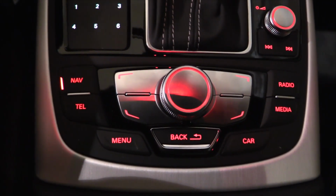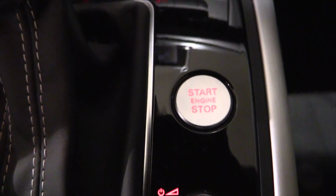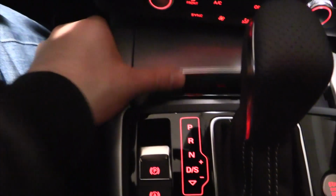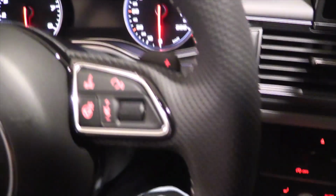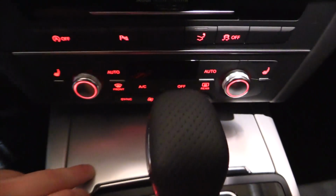USB and AUX connection, Bluetooth connectivity, two cup holders, control for the MMI, touchpad, you can also write things down. Auto hold electronic hand brake. 7-speed gearbox with sport mode and shift pedals. This car is for now available with 2-liter TFSI, 3-liter TFSI and 3-liter TDI.